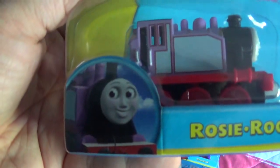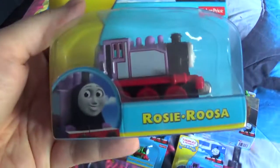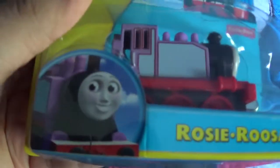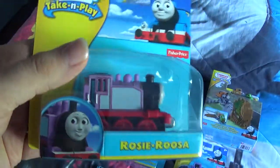There's her CGI picture. But I noticed with her Take-N-Play model, the blush doesn't show. I'm not sure why. Maybe they forgot to add it. As you can see, she's blushing in this picture.